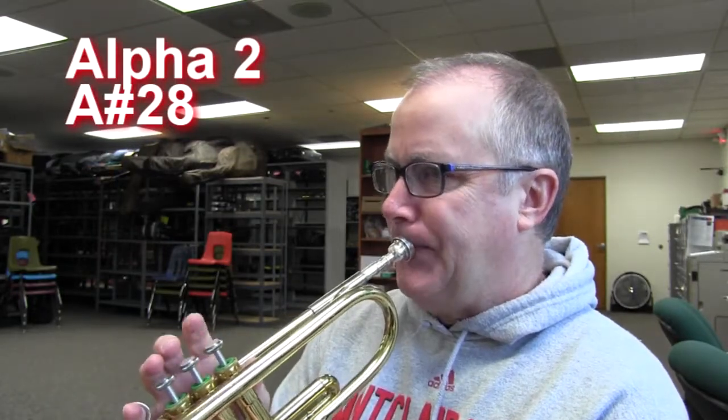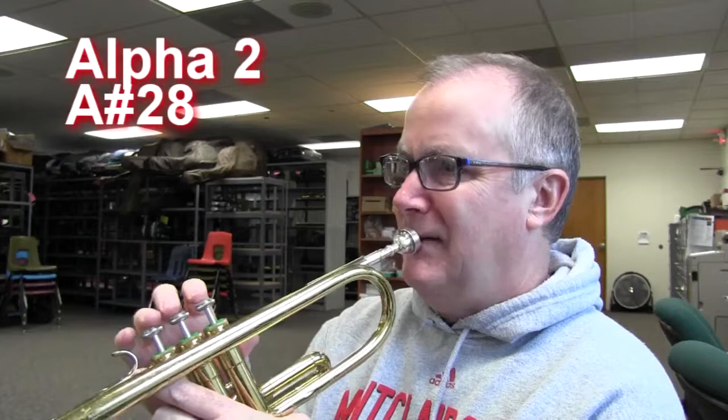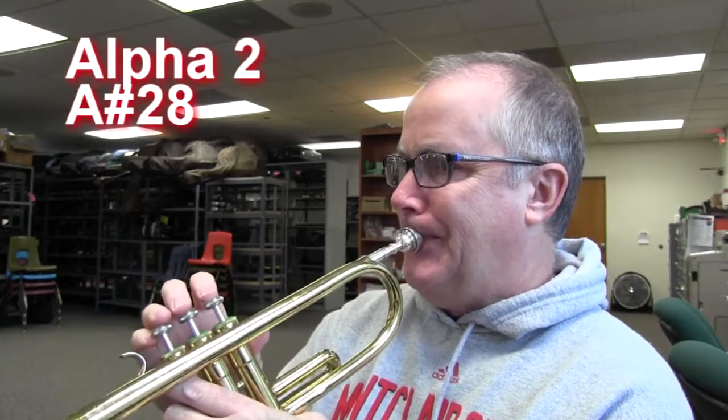Some accidentals going along the way. Nothing too hard. You can take your time and figure that out. Let's give it a shot. What key are we in? All right, there we go. 4, 5, 1, and 4, 5. Here we go. Key signature, take a look at that. 1, 2, 3, 4.